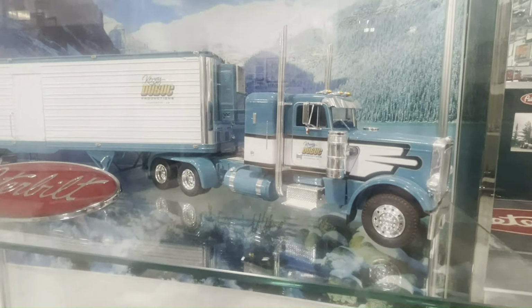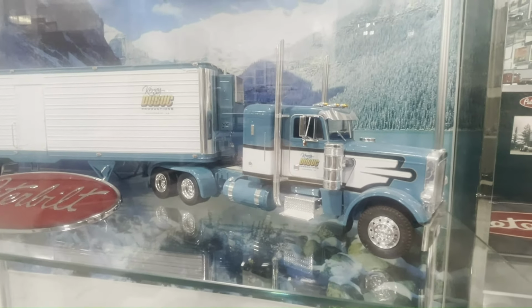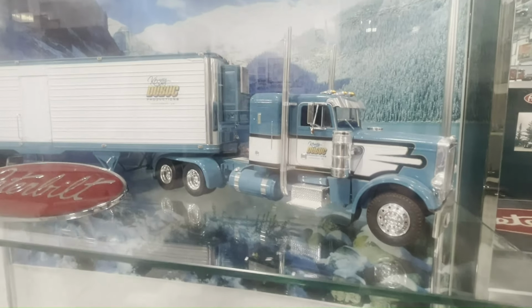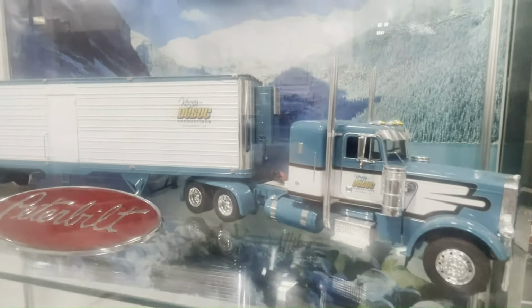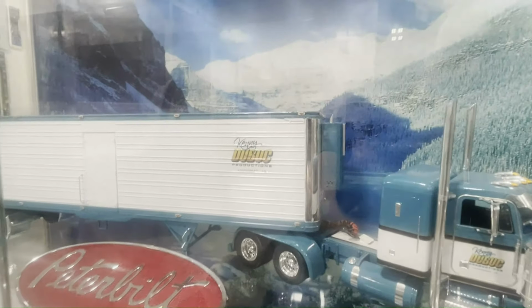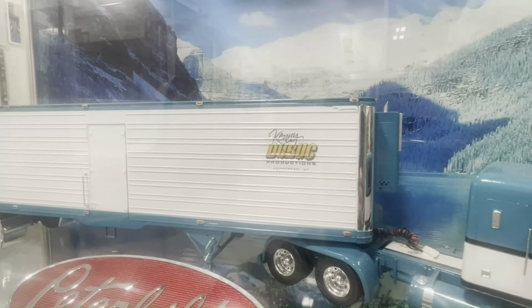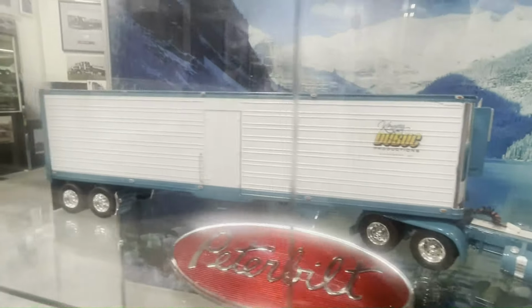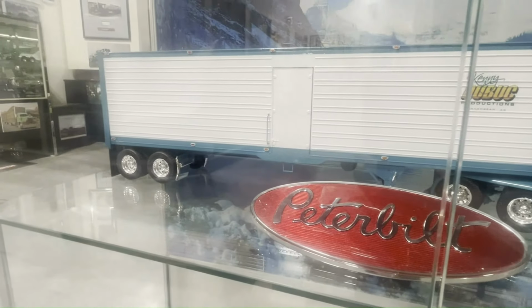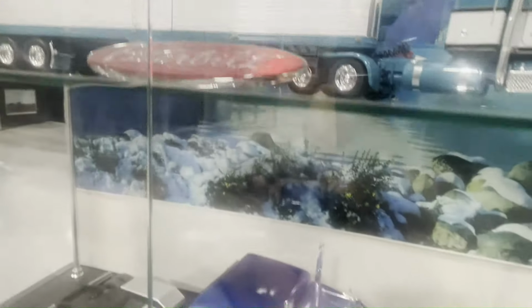I asked him about this paint coat, and I believe he said it was a Ford or a Mercury color, like a turquoise, but it's just very gorgeous. There's his name on the trailer there, the logo, and he's got a nice reefer trailer going there, and a big Peterbilt logo off the real thing.